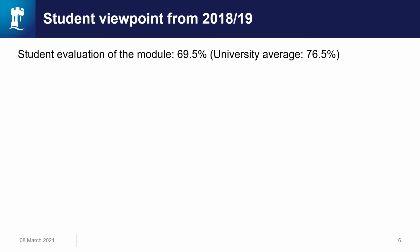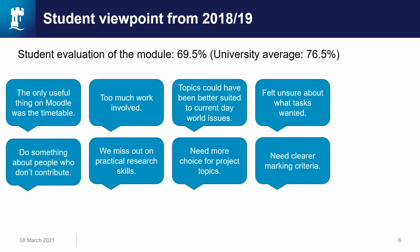So what I've just described is how the module is now, but it wasn't always like this. If we go back a couple of years, when I first took over running this module, the module wasn't performing very well in terms of the students' perception of it. At the end of the module, the university ran an official survey, and the score that the module received was below the university average. So I conducted my own survey of the students to find out exactly what was going wrong.